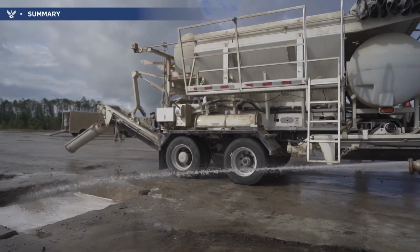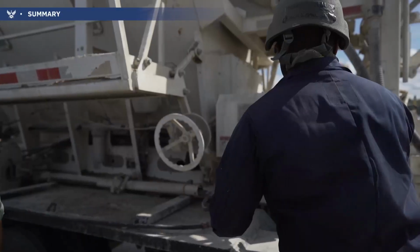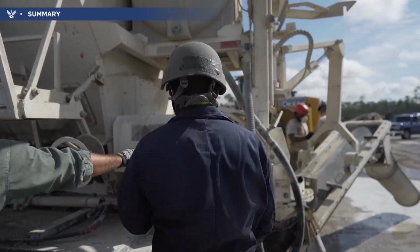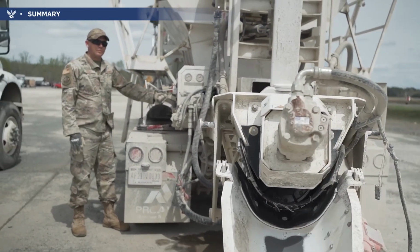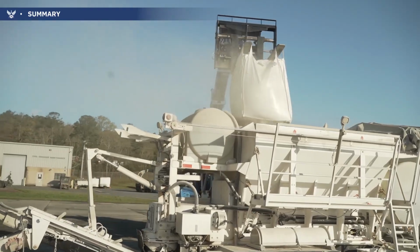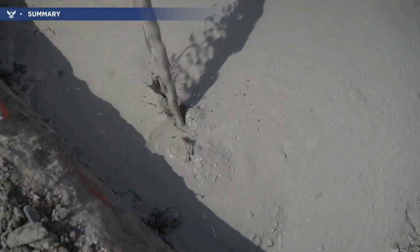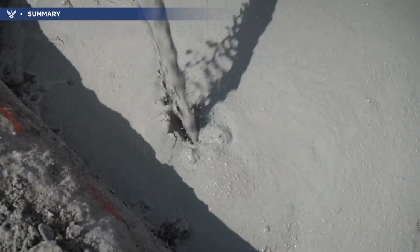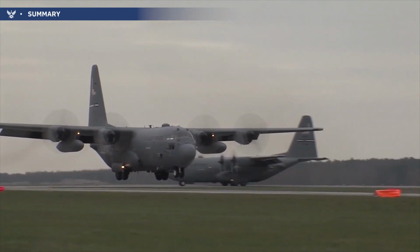Volumetric mixers are used to produce repair material for RADR operations. This piece of equipment is a critical component of the RADR process and is instrumental in allowing engineers to produce material quickly to meet completion timelines. Without the specialized equipment and rapid setting materials, repairs would be impossible to complete within the stringent guidelines established to resume airfield operations.